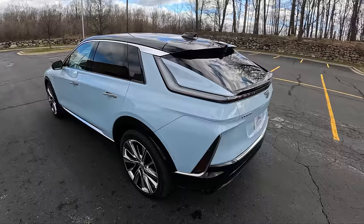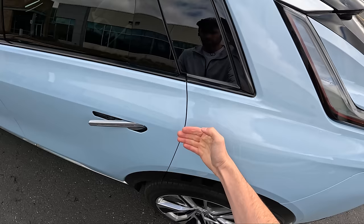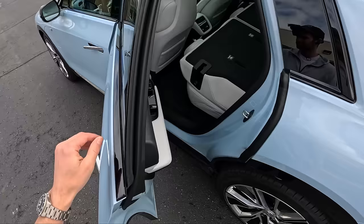Cadillac has changed this door handle design since 2023. Before, these would be flush and you just press this piece and the door would pop open and you'd have to open the door like this. But now we have what we've seen in a lot of other electric vehicles, just a door that opens up and you can grab the handle.